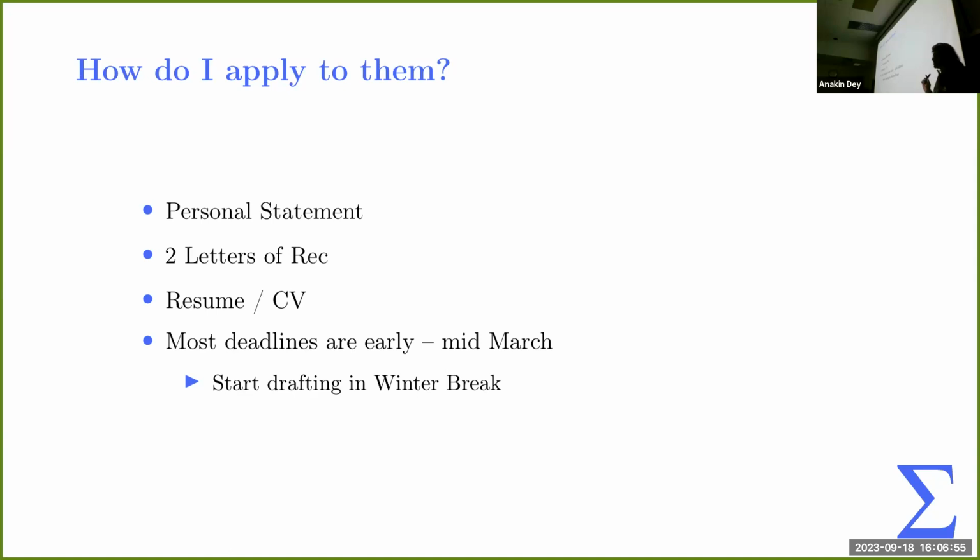But this means that if you want to get together a well-polished personal statement and start looking at letters of rec, you should be trying to get this stuff started during winter break. So you're done with finals and you can focus on this. I don't think there's really any benefit starting earlier than that, but I surely would take advantage of winter break to get a lot of stuff started, because we all know once the semester starts, you're busy with God knows how much homework and exams. So take advantage of winter break for that.